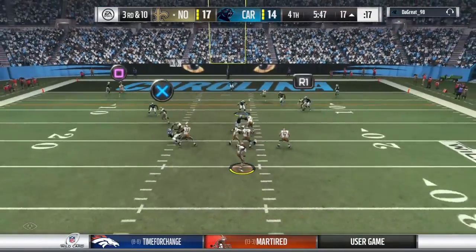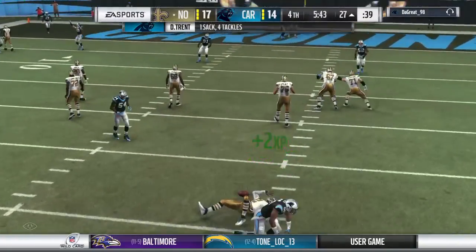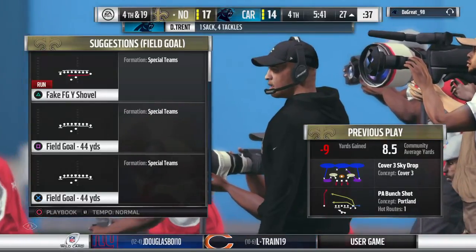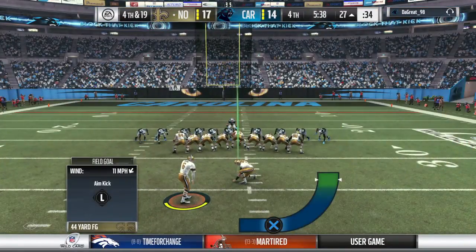Off the play fake. Here's Brissett. Can't find anyone open. And they're going to get him. He's sacked back around the 28. Looks like a 9-yard loss. And it also brings up 4th.